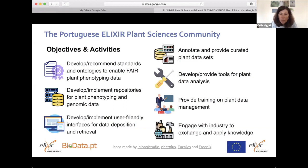But to ensure that these resources and tools are adopted by the community, we have also made some effort in provision of training on plant data management as an outreach activity. And also we have engaged with industry through collaboration projects in order to exchange and apply this knowledge that has been generated.